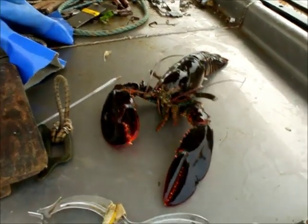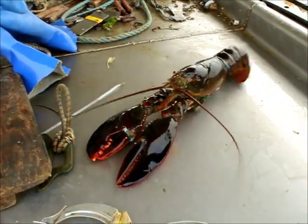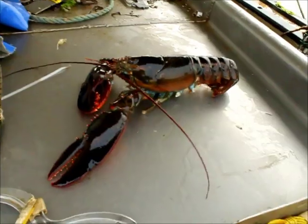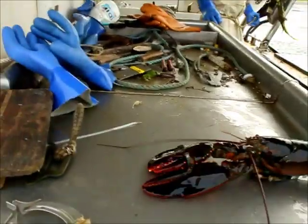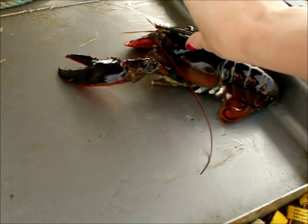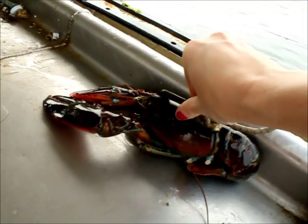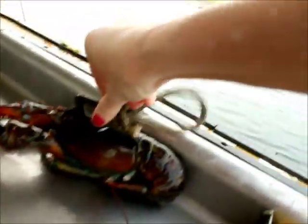So check out how long his antennae are. You can tell when a lobster is really fresh because his antennae are nice and long. If they've been in captivity too long, they bite each other's antennae off. So that's how you can tell maybe that lobster's been waiting around for you for a while in a tank. And the gauge says he is definitely a keeper.